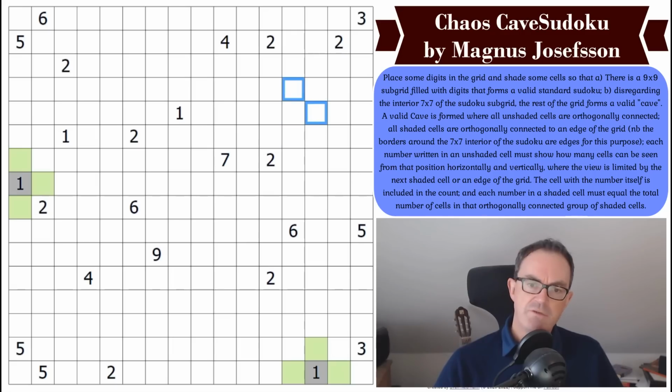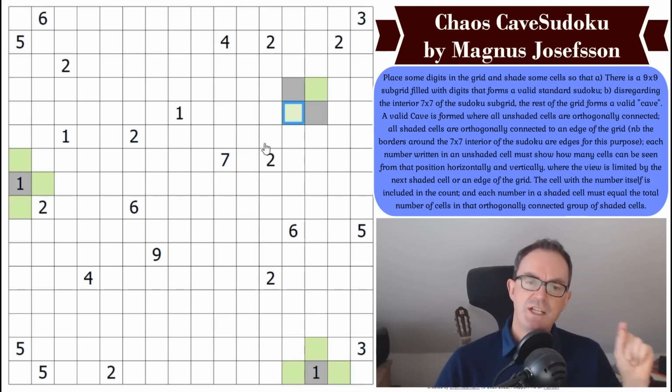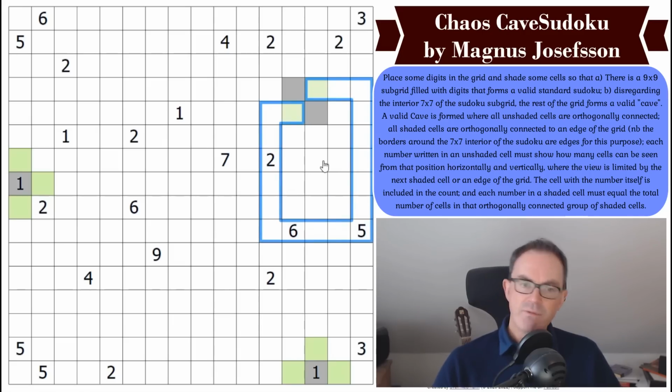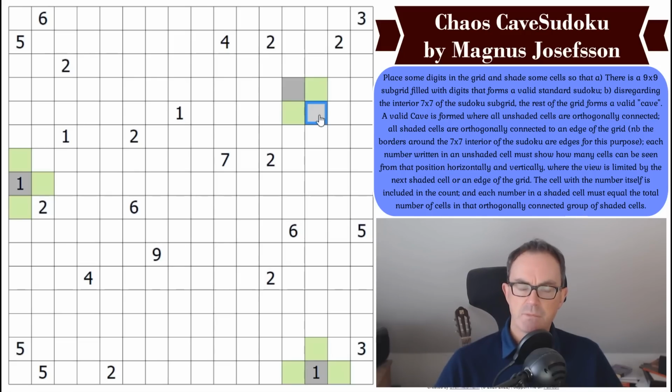So, normally in a cave puzzle, that pattern of shading is impossible. And let me explain why. It's impossible because we have two contradictory conditions that we need to fulfill. The first condition is that every grey area gets to the edge of the grid. The second condition is that the green areas connect with one another, orthogonally. So you can see that to connect the greens up, if we decide the greens are going to connect down this way, however they do that, whatever pattern they achieve this connection by, however circuitous it is, this grey could never get to the boundary. If they decide, on the other hand, we're going to connect these greens around the top, we have exactly the same problem. This grey can never get to the boundary.